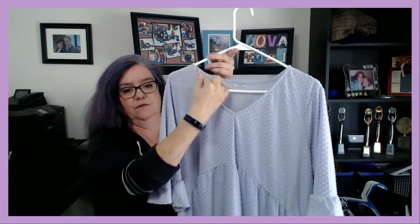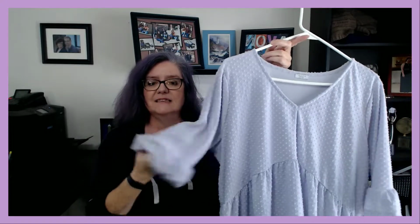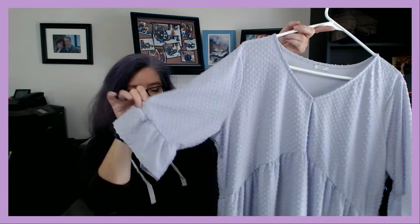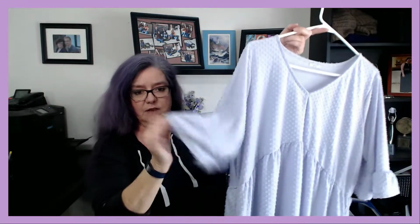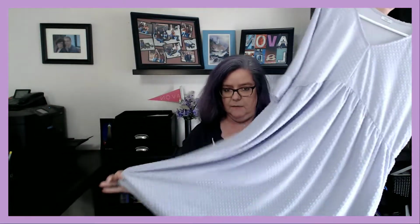It's got a cute V-neck. It's a knit fabric, so it's light and flowy, and it moves with you. It's got a nice length sleeve for spring, comes down to about the elbow, and then you've got the fun little flounce. And it hits about the knees, around knee length depending on your height, and has pockets.